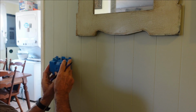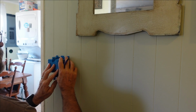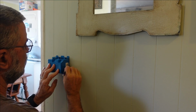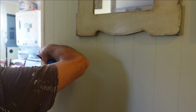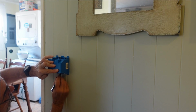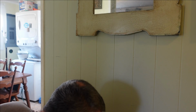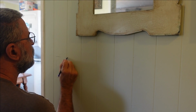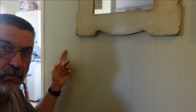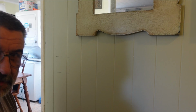So I have to trace the hole that I need to cut. Because I cut the hole in the other side of the wall, I know there's no wires or anything back here that I have to be concerned with, so I can just go ahead and cut it.